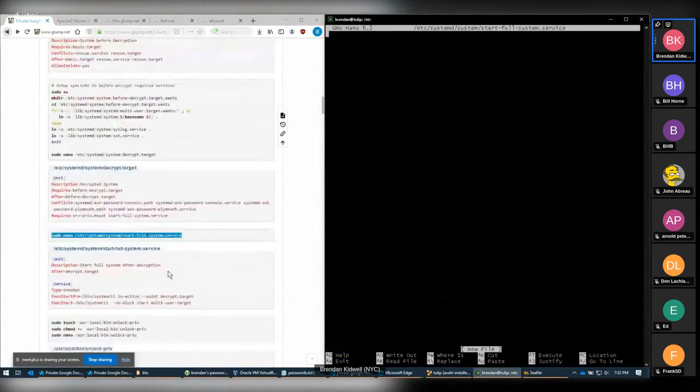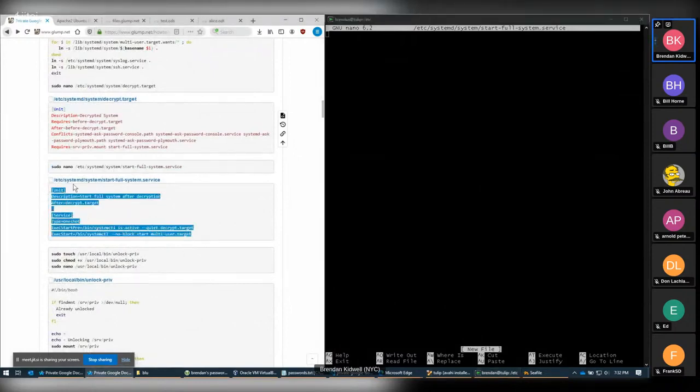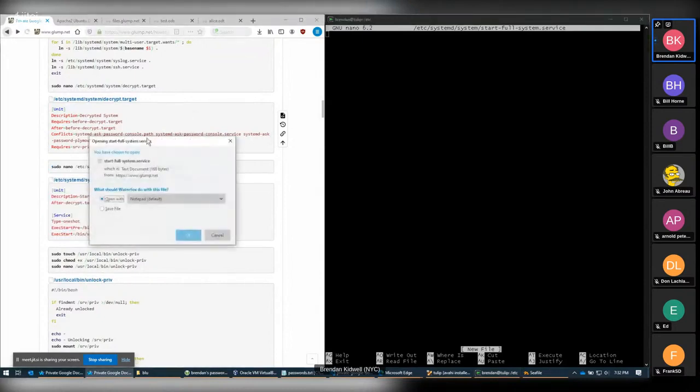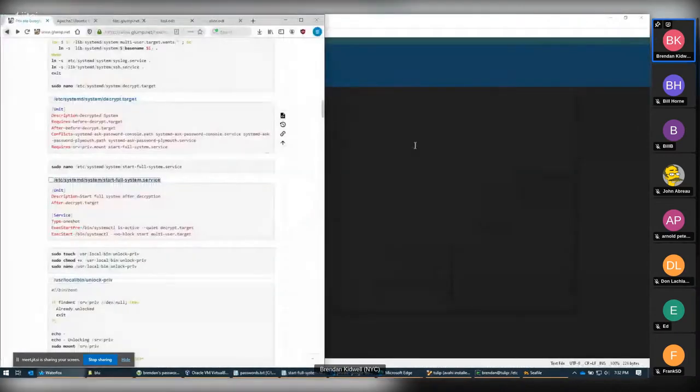Now this is a service that is going to actually unlock. Now that this is related to all the other services. I don't know where I am in the how-to now, but just cargo cult all this stuff and it'll work great, or it'll destroy your system, one or the other.